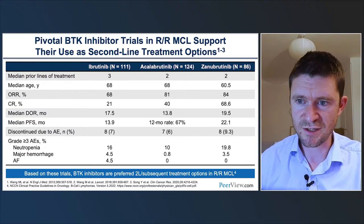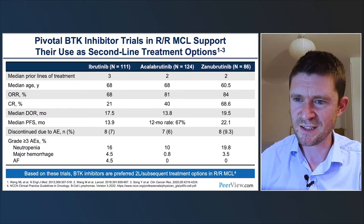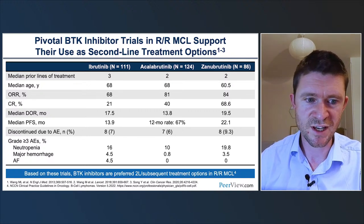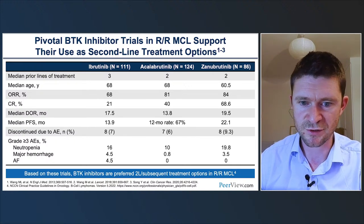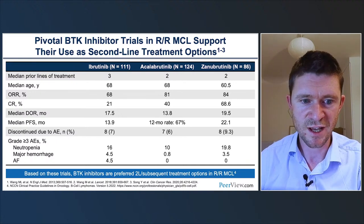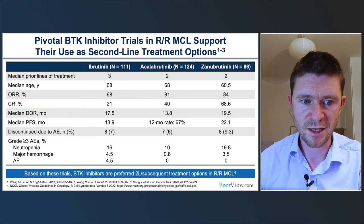You'll note that the CR rates are higher with the acalabrutinib and zanubrutinib trials. The method of response assessment was slightly different to the ibrutinib study, so PET CT scans were used in those studies, so that may explain some of the differences. And what you can see is that when you take the study as a whole, the median duration of response looks roughly equivalent. Obviously challenging to compare across the studies, and same too with the median progression-free survival, perhaps slightly longer with the zanubrutinib study, as I'll show you a bit later, but again, really hard to compare across studies.